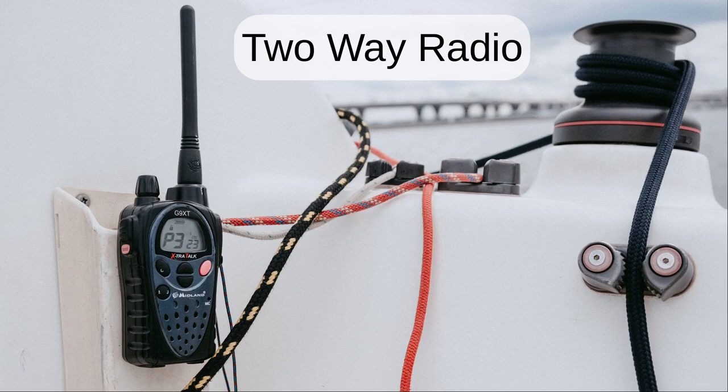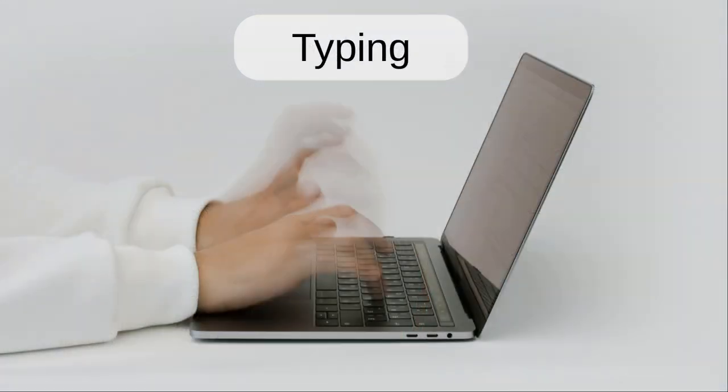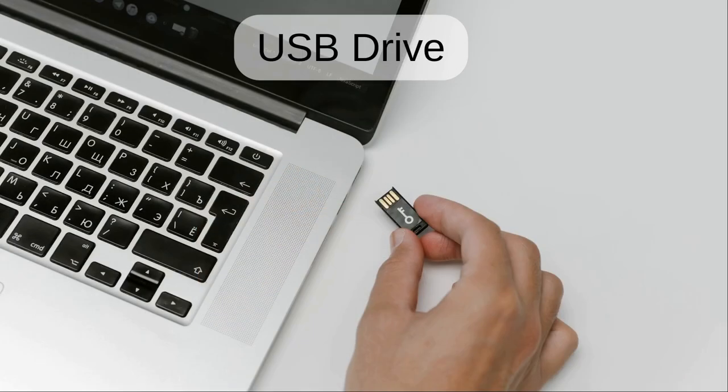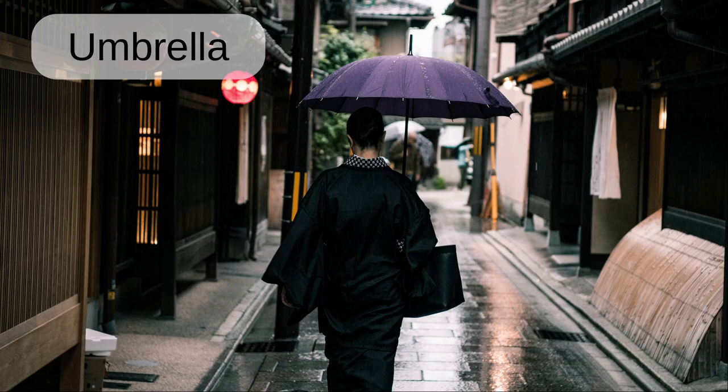Two-way radio. The captain kept a small two-way radio on her ship to talk to other ship's captains. Typing. A person is typing on a keyboard. USB drive. A USB drive can store files for easy backup and transporting.